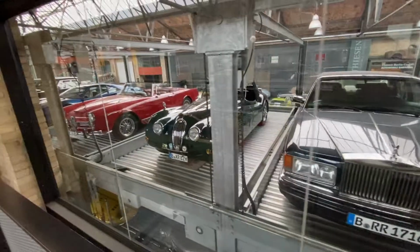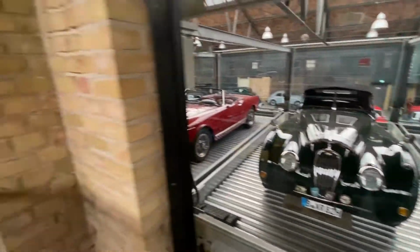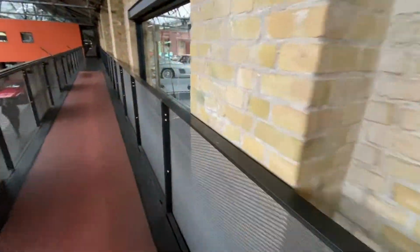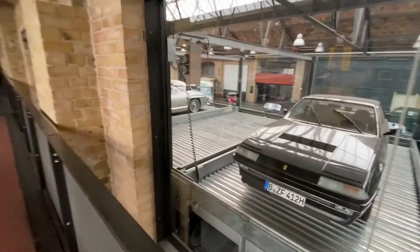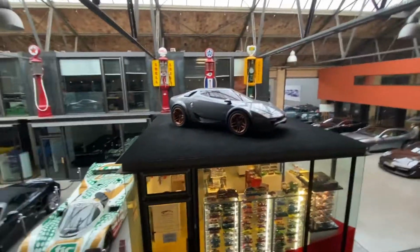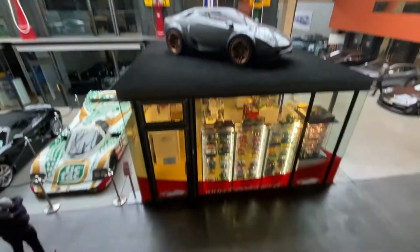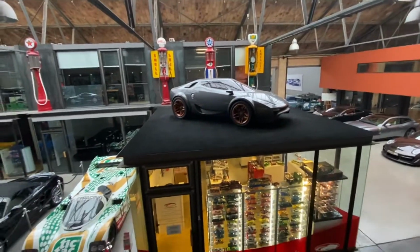This is a Rolls Royce. I have no idea what this car is. Alfa Romeo 5. That's interesting. I've never seen something like this before. It's like a model Lamborghini. I understand now. The shop downstairs sells models, so they've got a model of the Lamborghini on the top.